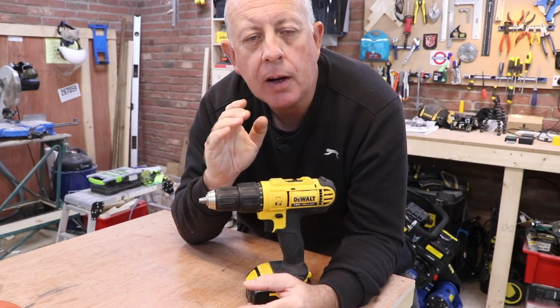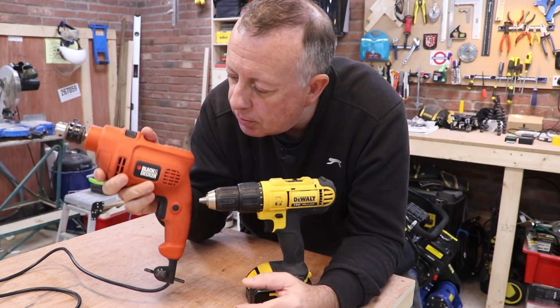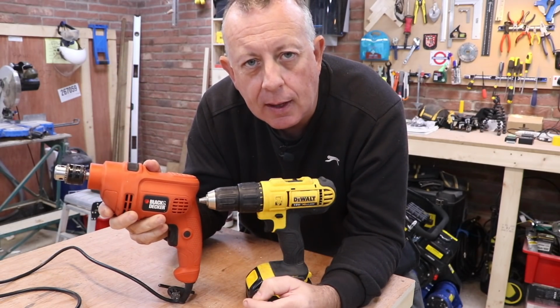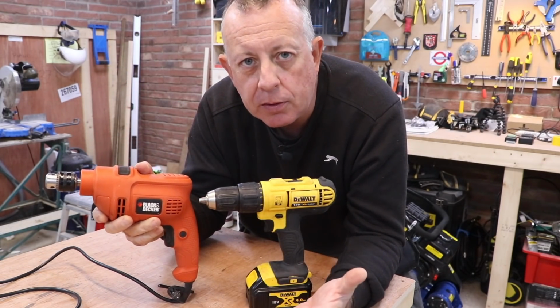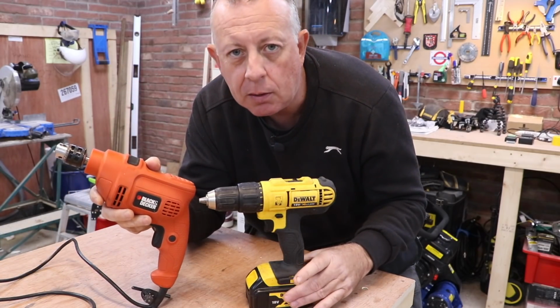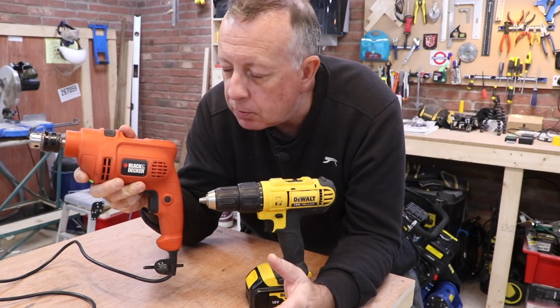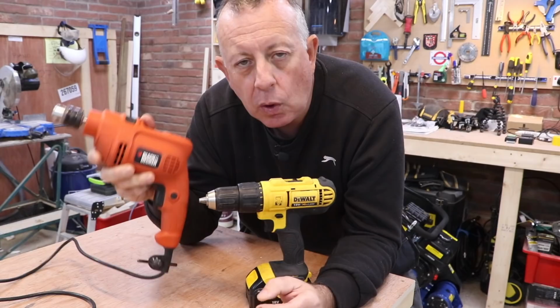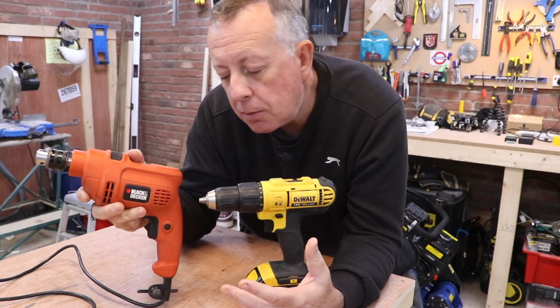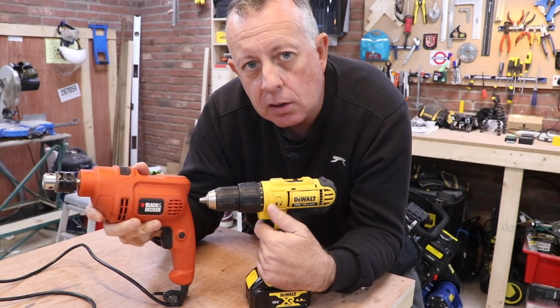But if you're looking to buy your first drill, you may have also seen basic corded drills like this. This is my old Black & Decker here. From first glance, they're both very similar. They're both drills, aren't they? Except for one's got a cable and the other one has got a great big battery here. In most cases, the corded drills these days will actually be quite a bit cheaper, and therefore you may be inclined to be looking at buying something like this rather than the cordless.